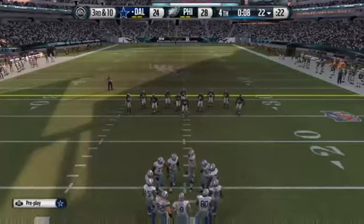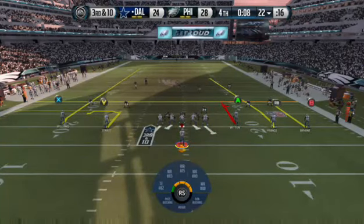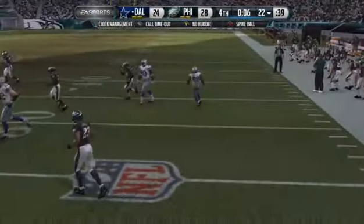Coming up, third down, a huge moment. Romo has everybody split out wide for this snap. Third and 10. And that was Carroll who got a hand on it that time.